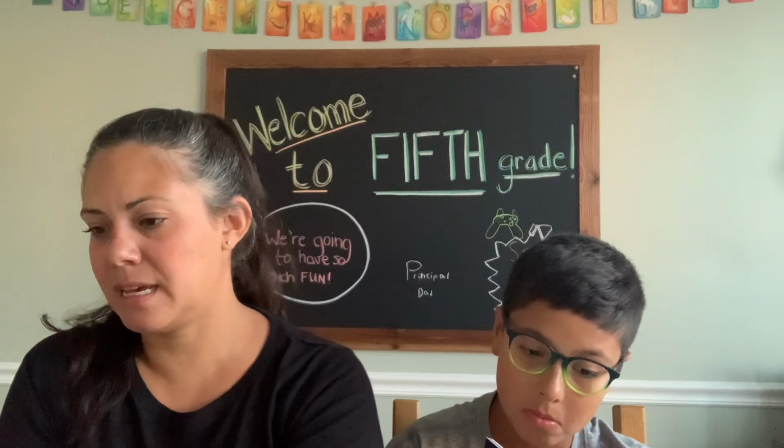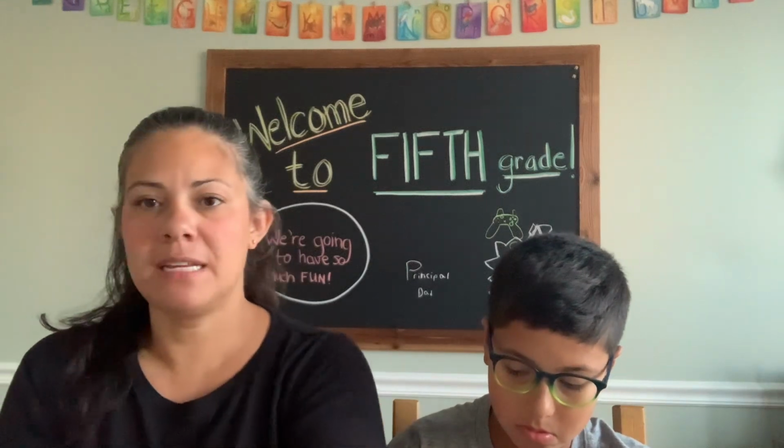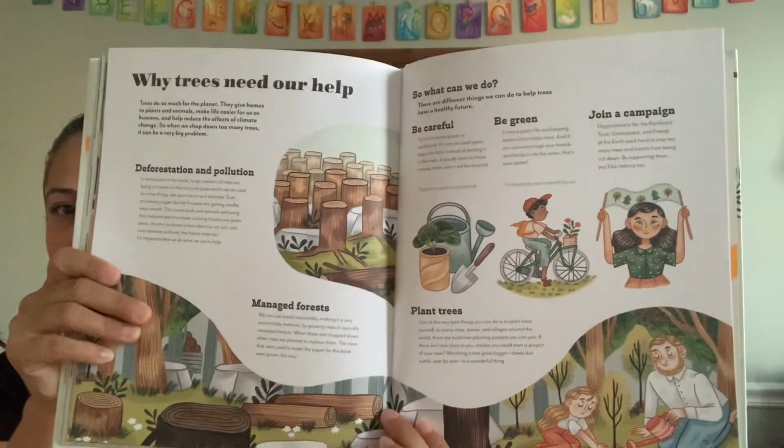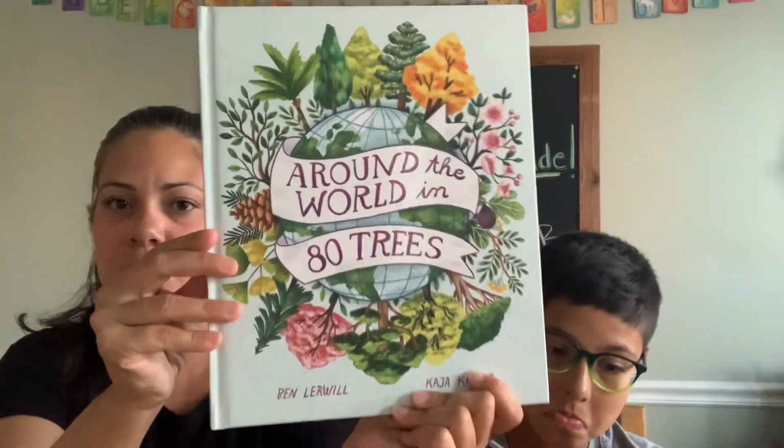There was something else it had in here. Let's see if I find it. Probably, again, I'm really not prepared. Why trees need our help and other little things like that in there. It's really beautiful. Look at that cover.